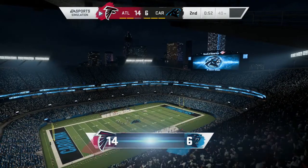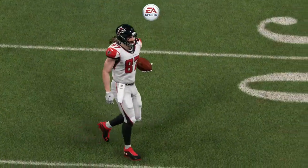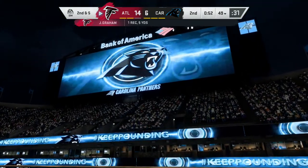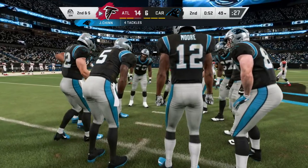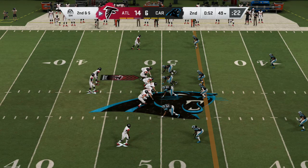Now the Falcons going to use one of their timeouts as they get the stoppage with a little over 50 seconds to go in the first half. Second and 5 after the 5-yard completion on first down.